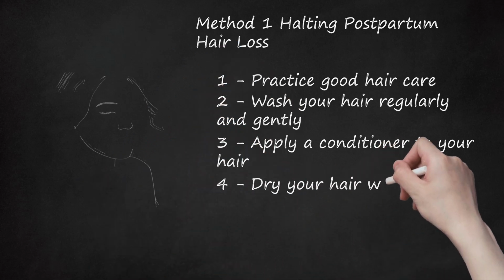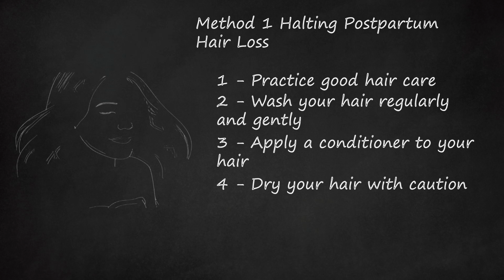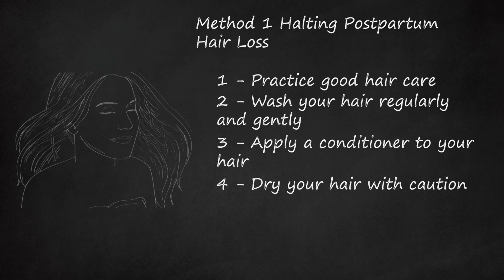4. Dry your hair with caution. Drying your hair with towels and hair dryers can cause damage and break off strands of hair. Dry your hair with caution to help prevent breakage and further hair loss. Use a soft towel to rub or pat your strands dry. Avoid the temptation to wrap your hair in a towel, which can damage your hair and cause breakage.